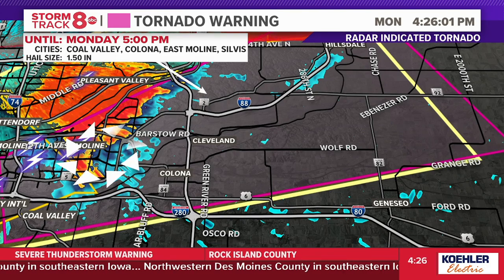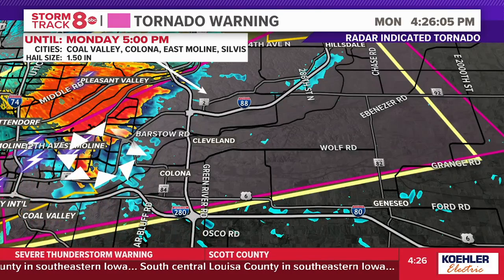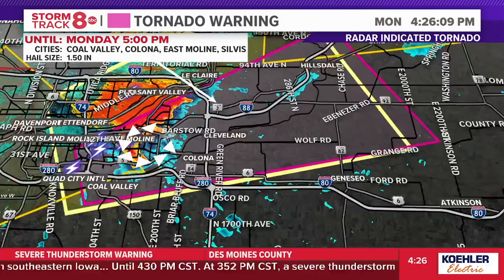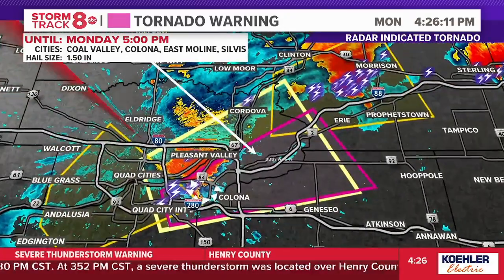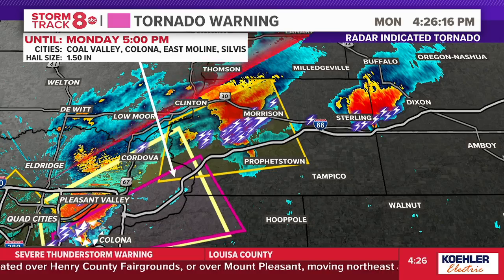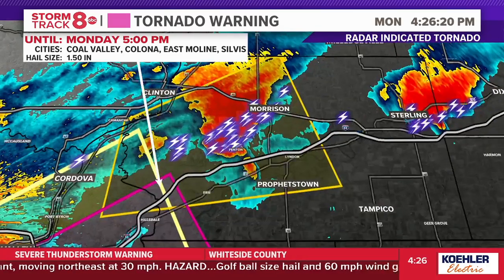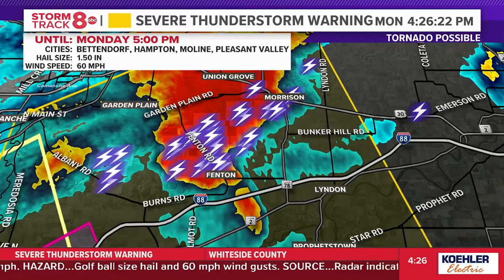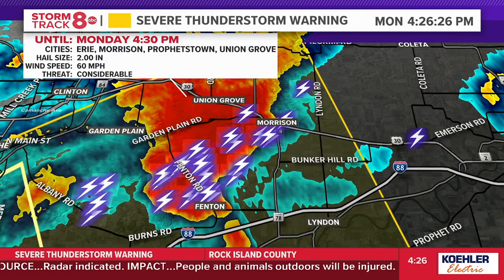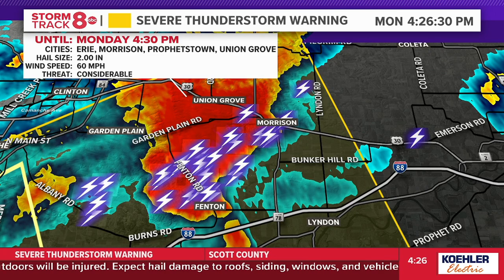Let me do this here. Boom, and we'll go here, and let's see if I can get this going. Okay, so we'll put that spin right there. We'll keep it on the reflectivity mode, and you can see there are some numerous other severe thunderstorm warnings going on. Here's a storm out of Whiteside County. Let me see if I can actually get details on this. This goes until about 4:30, just for a few more minutes. Still has some hail with it as well.